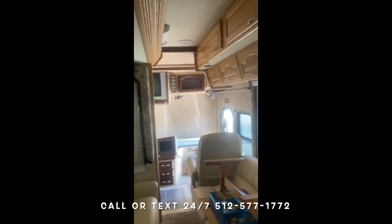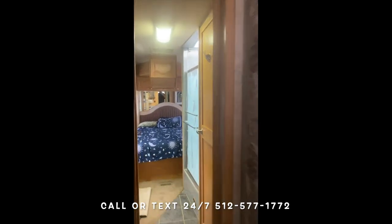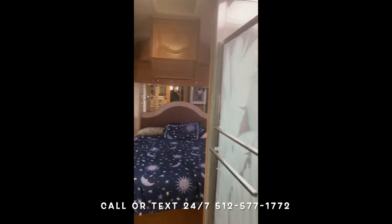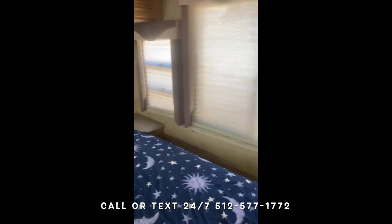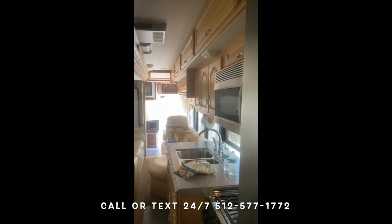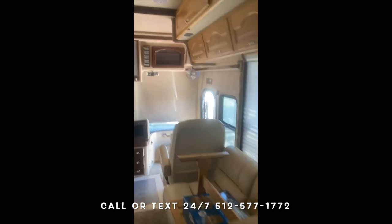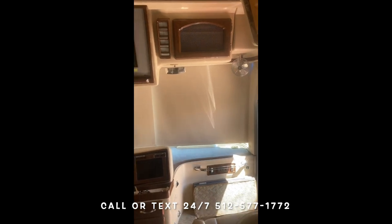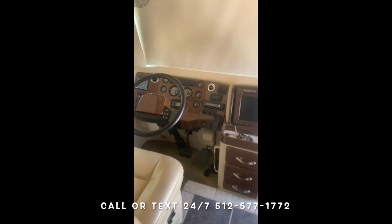For someone that needs a unit for their business, that they can wrap with their business logo, name, whatever, or someone that wants a particular style of graphics, this is a great unit because I can get you a deal on this unit. Give me a call. 512-577-1772. Also, the Alfa Gold has the upgraded 400 horsepower Cummins engine, as opposed to the 300 or 320 horsepower Cat engine in the Alfa Sia, which is the lower end model. Not that there's anything wrong with either of them.